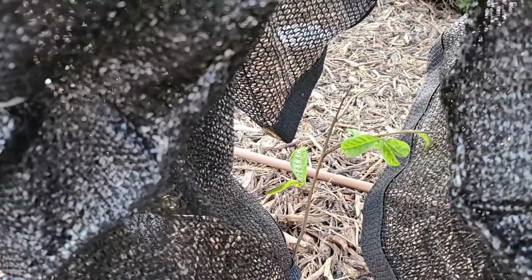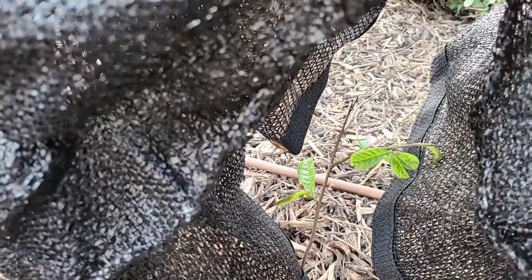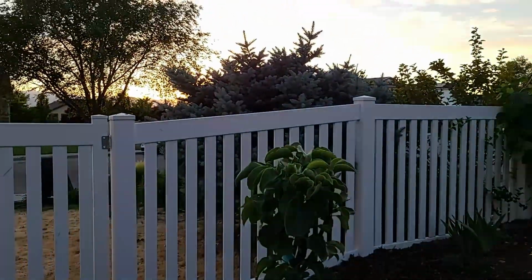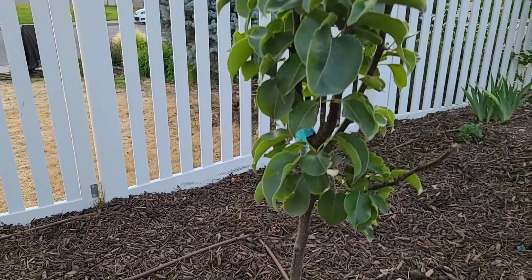The pawpaw that lost all its leaves is doing well and is growing back. It looks very healthy, so I have high hopes for that. This one's a KSU Chappell. The Shinko Asian pear is also looking really good.